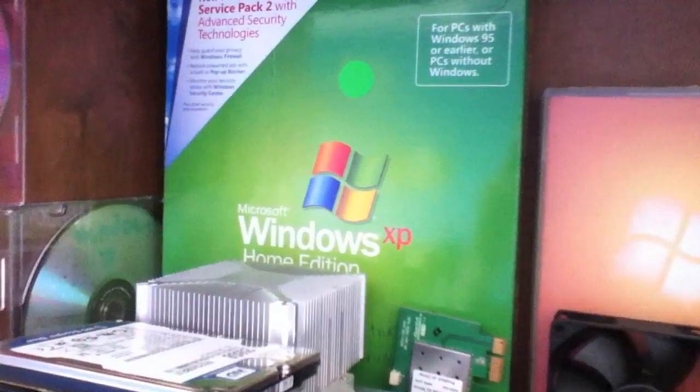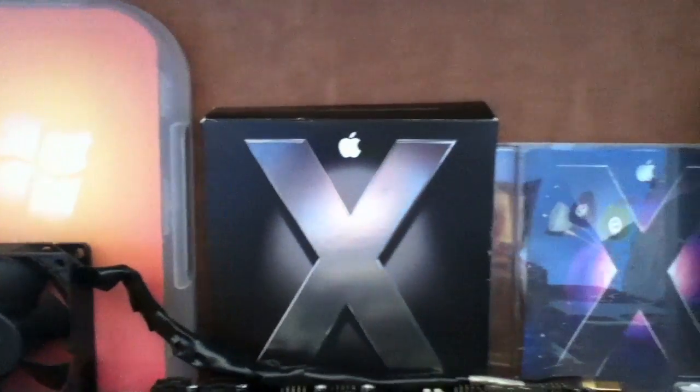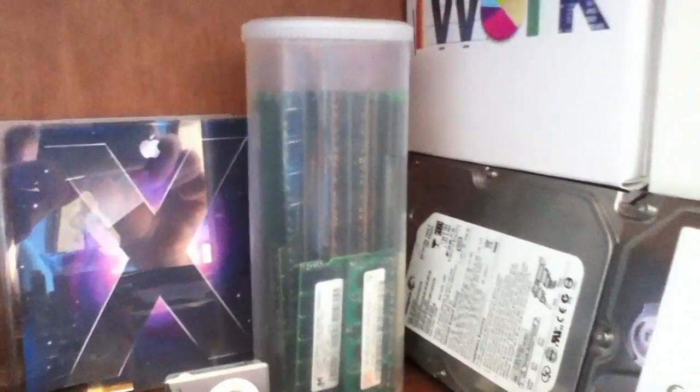Up here is my technology shelf, which I just set up recently. We have Windows XP Media Center Edition, and 2 beta builds of Windows 7, Windows XP Home Edition, Windows 7, macOS 10.4 Tiger, macOS 10.5 Leopard, a little box thing of RAM, 2 desktop hard drives, which both still work. On top of there is iWork and AppleCare.